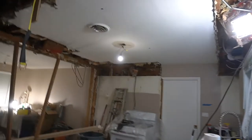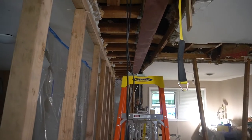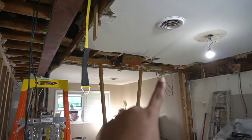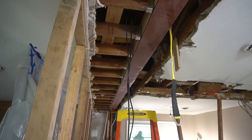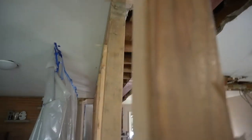An almost midday update. The beam is up. The beam is up. This is crazy. And it stretches all the way down there. The next beam is gonna go where this wood is going across, where the ceiling is open. Crazy. Wow, wow, wow. I cannot believe this is all gonna be open.